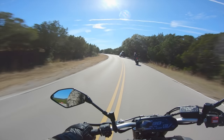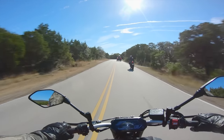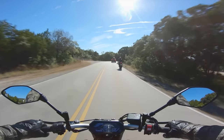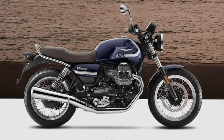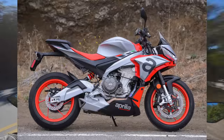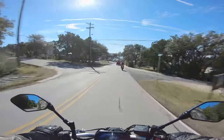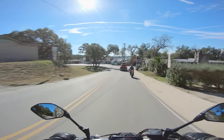Now look, do the Italians offer motorcycles that are appropriate for beginners to start on from a power and entry price perspective? Sure, you've got the Ducati 620, the old Monster 696, the Guzzi V7 line, and if you're a returning rider, you might be able to make the case for the base model 1260. But in every case, they're gonna be quirkier than their Japanese counterparts to almost a comical degree.